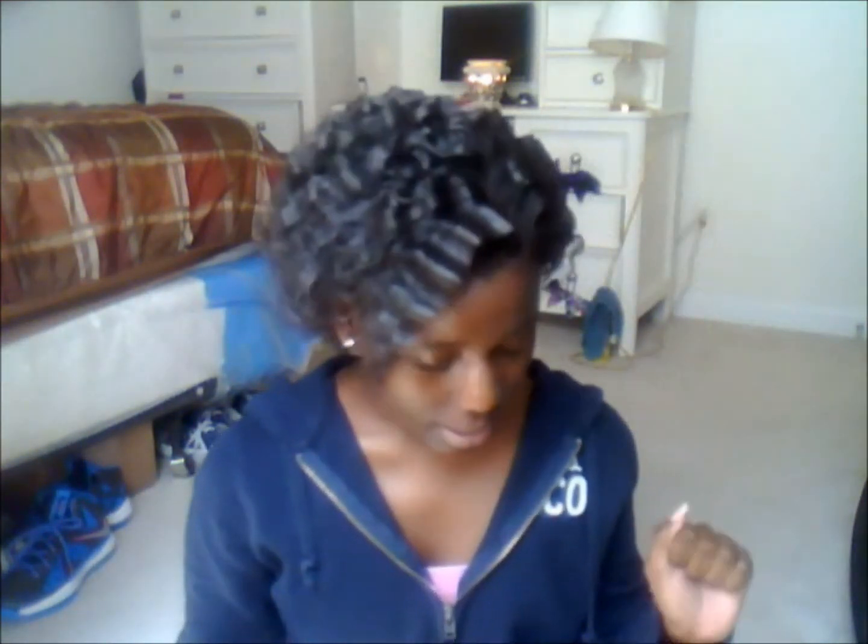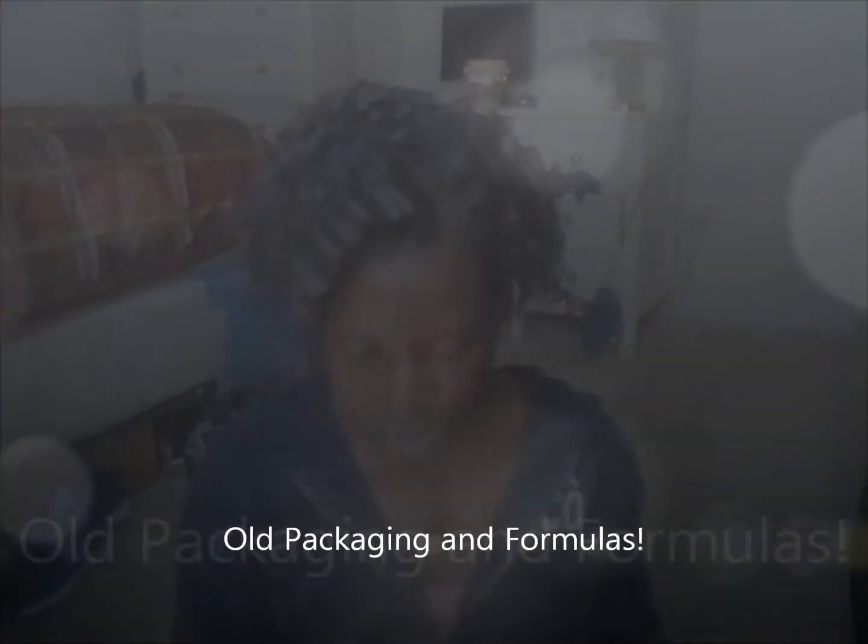So that's that. Tip number 2, look for old formulas of products. And what I mean by this is I have some examples right here. This is the current packaging for the Fine Fragrance Mist at Bath & Body Works. They look like this. It's like a cylinder shape, and that's the spray right there, and this retails for $14.